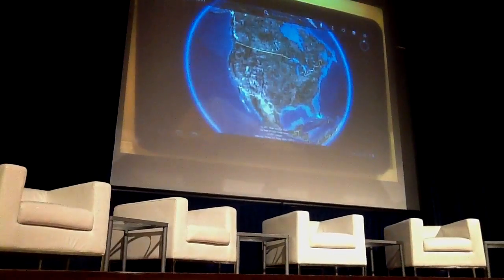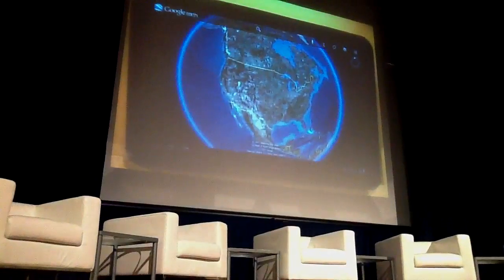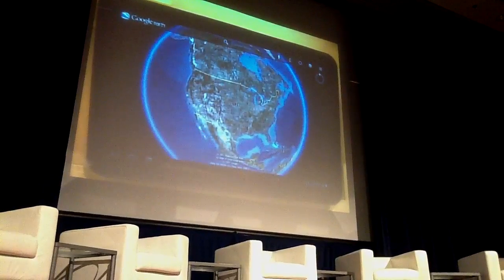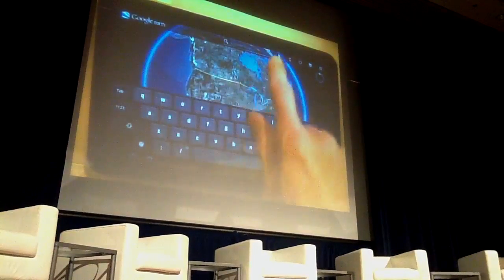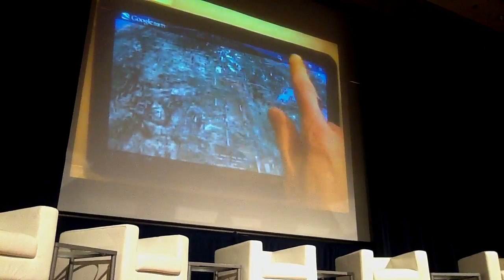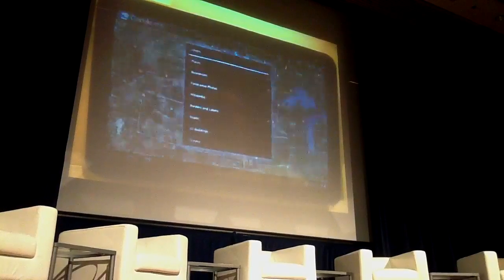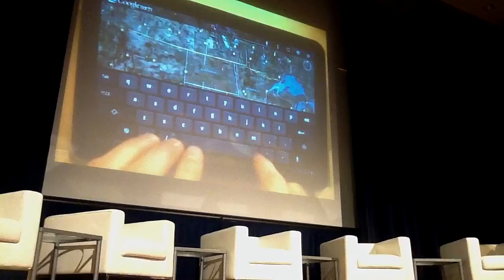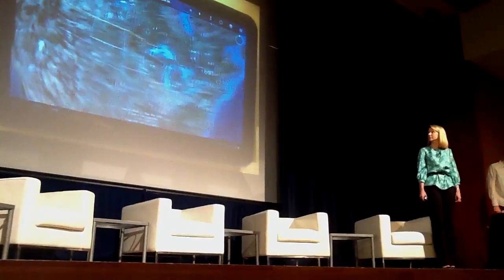The first thing you'll notice at the top here is that we have this new action bar. And what that does is brings all the most important things that you want to do right up to the top. So for example, if you want to do search, you can go right there. We have a north reset. You can find your location. You can go through some layers. So let's just get started. Let's go, say we want to go to the Matterhorn.